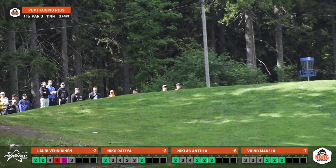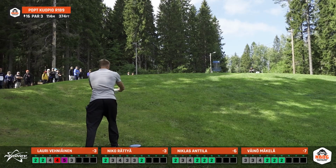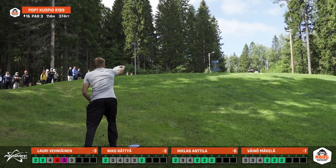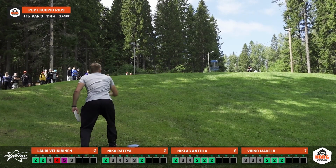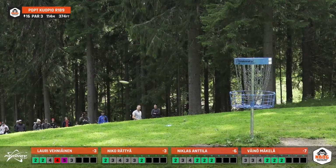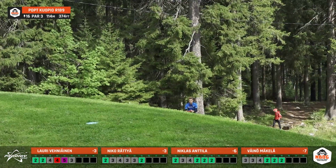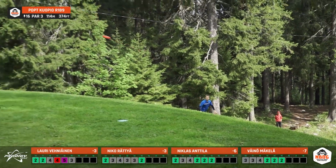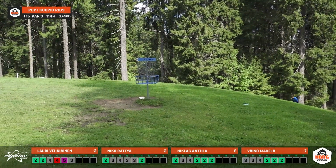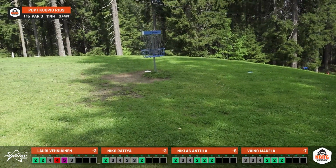Lauri getting up there, but these young guys just have a little bit more distance than Lauri. Actually coming out of a back injury with some recovery surgery in 2020, so gotta admit, it's an impressive showing by the Finnish Puma here. Ooh, blast past the basket.